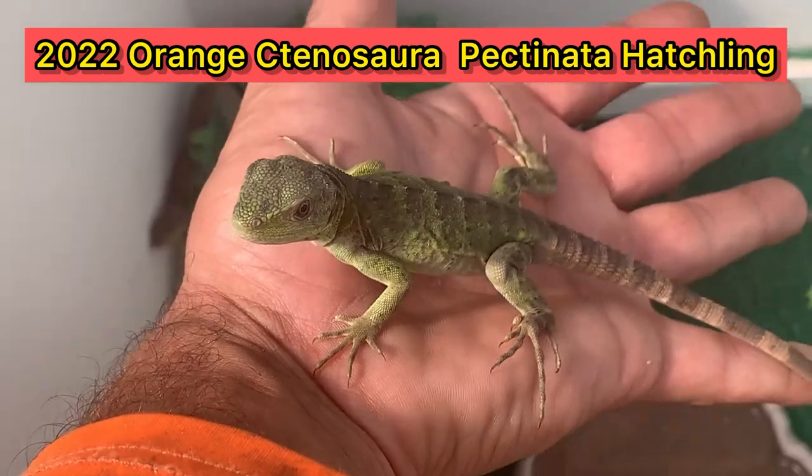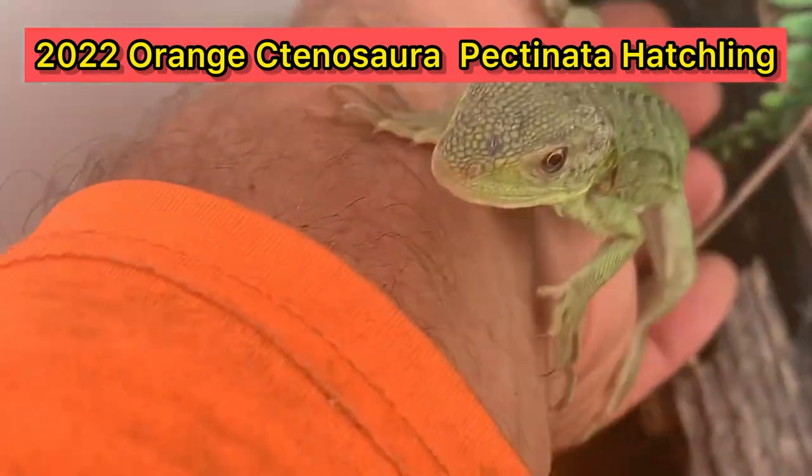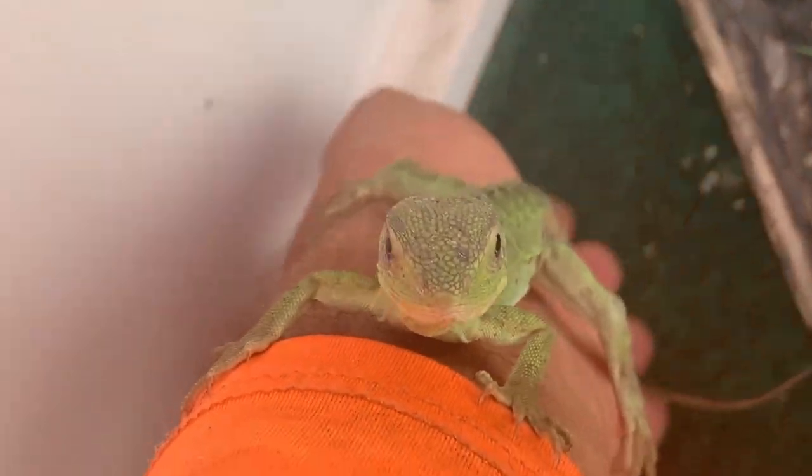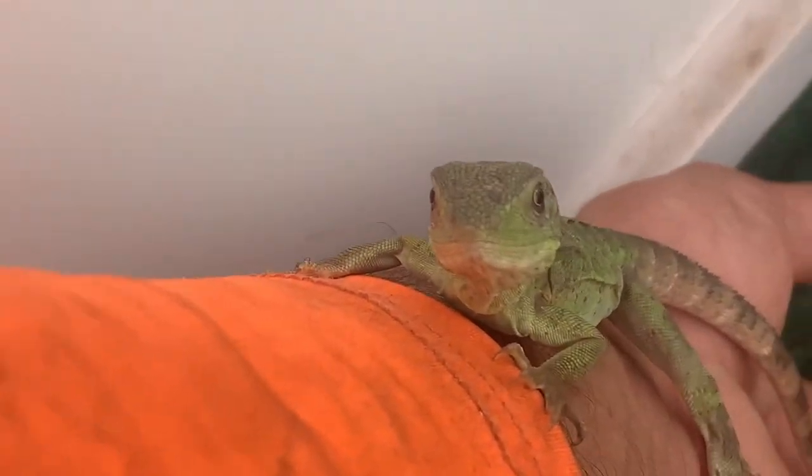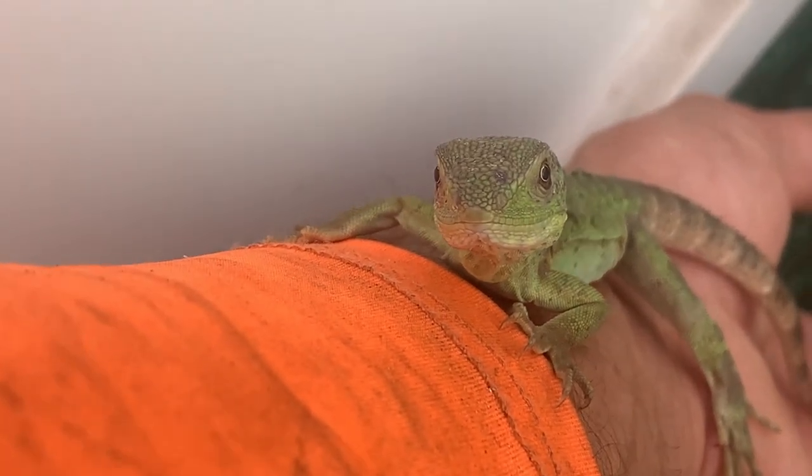They make great pets. Let me go ahead and put this one down here. He wants to climb up my arm. Take a look at this one. Yeah, they're very socialized too. We're always in and out of their cages, doing their water bowls, doing their feeding bowls.